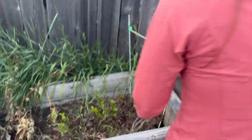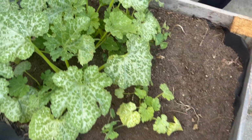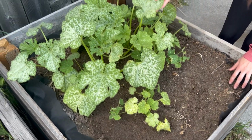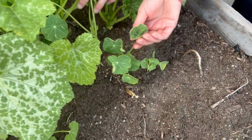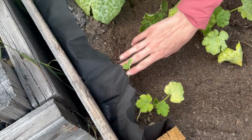Blueberries, not doing much this year. They're kind of sad looking. And this is normally our potato box, but we decided to put those in the front yard this year. And I planted nasturtiums, and all these big guys right here are zucchini. I did the nasturtium for pest deterrent, just in case, and it looks like something's already eaten at them.